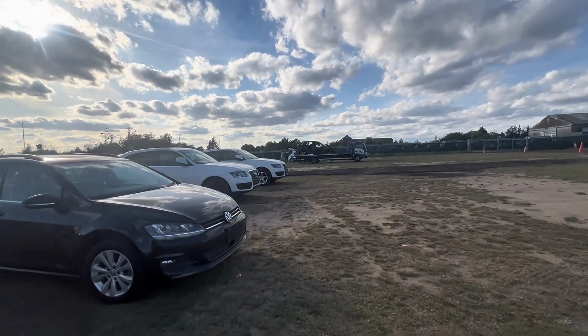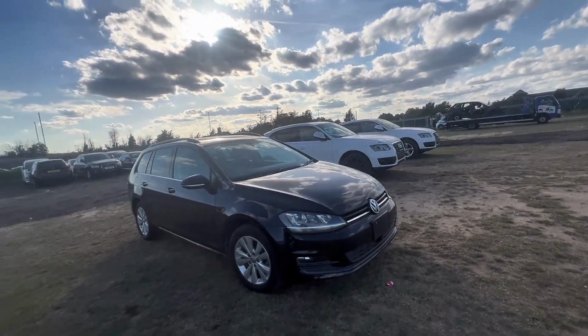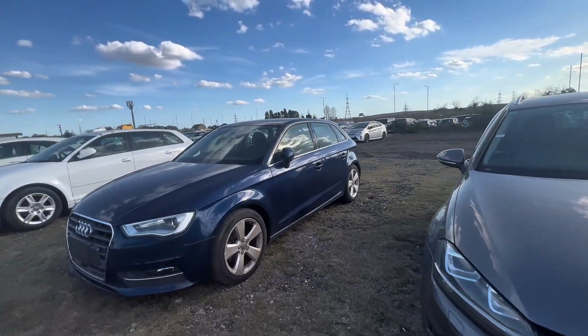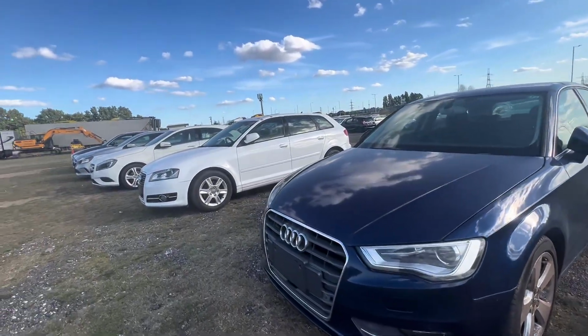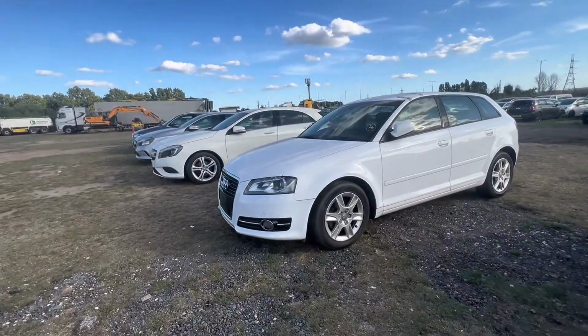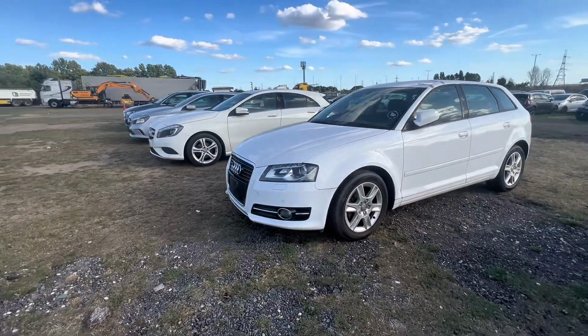So even in 2012 models, we still look for a reverse camera, parking sensors, cruise control, and heated seats, because it gets cold, 8 months, 9 to 10 months out of the year. It's kind of colder in these areas.